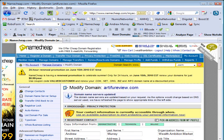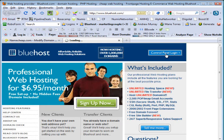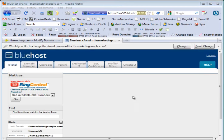That's been updated, and basically what I'm going to do now is open a new tab and go into my Bluehost control panel, and we're going to click on control panel login. And we're going to log in right here. Hold on, I'm just going to double check the password. Okay, so we're logged in here.